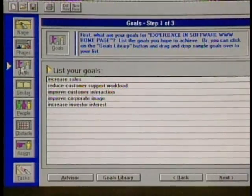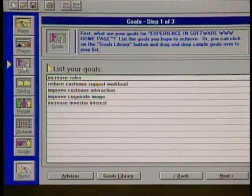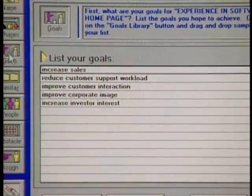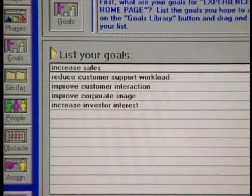So I determine the phases, and now what, I move down to goals next? Then you'll go down to goals. You'll figure out what the goals are, what tasks would accomplish the goals, and then where they fit in the project. So let's stop for a second. The goals here are increase sales, reduce customer support workload, improve customer interaction, improve corporate image, increase investor interest. I figured that. Now, how do I relate tasks to those goals?